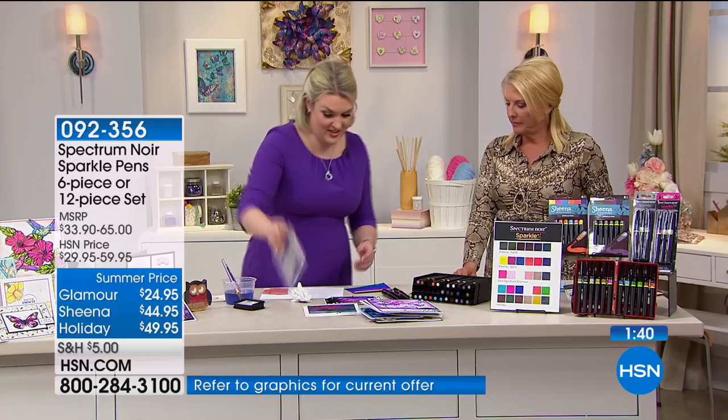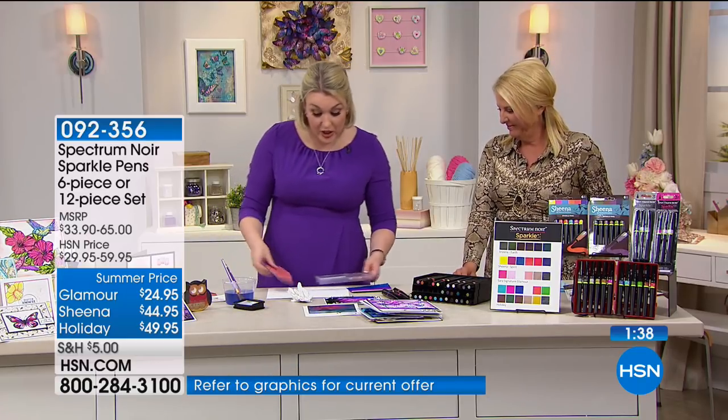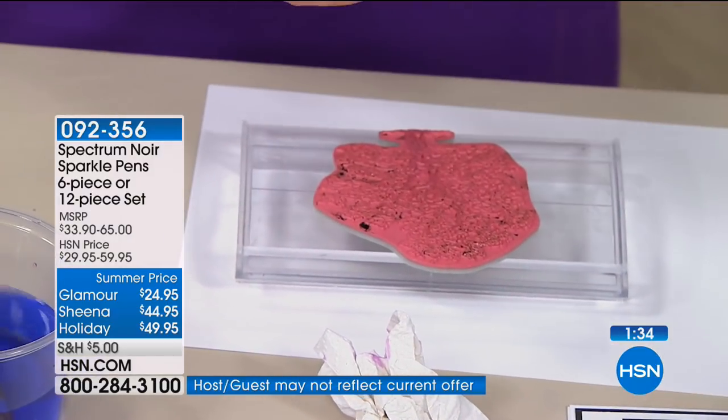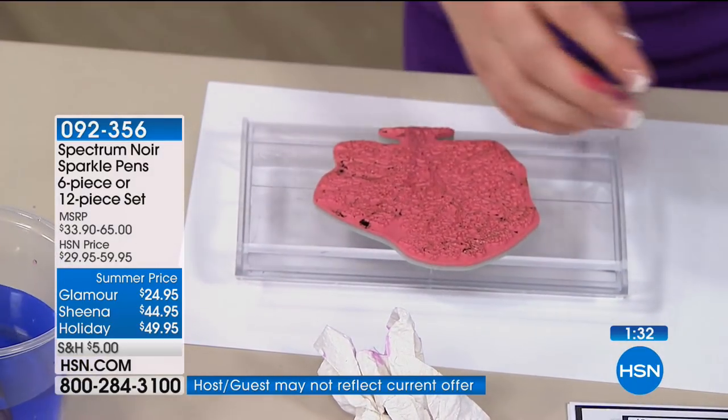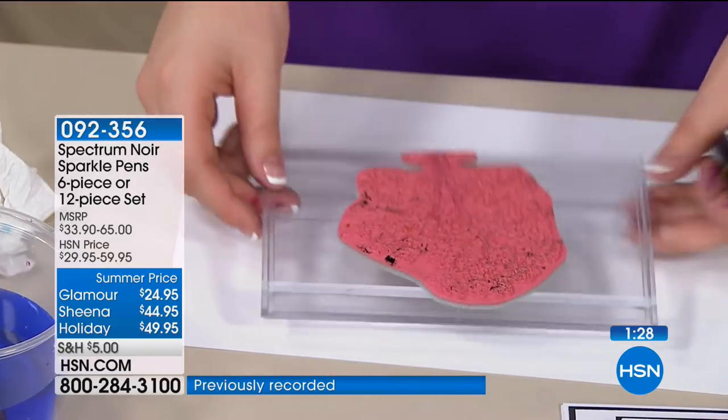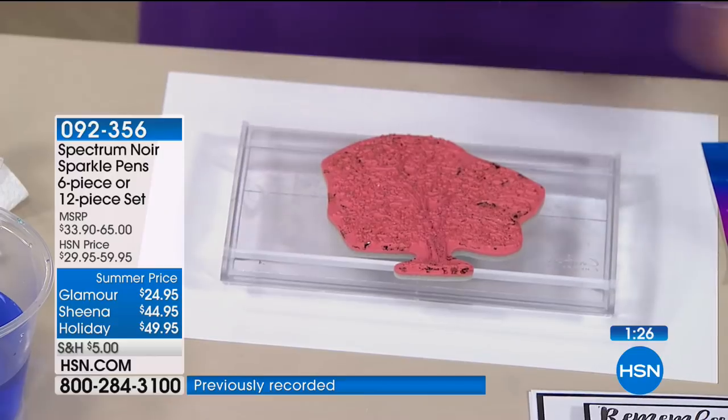Now let's have a look. Let me show you the next technique you can do with your sparkle pens. Did you know that not only are you buying a set of sparkle pens, but you're buying a set of ink pads? You've never done this before. No, I haven't. So, I've got the tree, and what I'm going to do is flip it back to front. This is from your Find Your Roots.